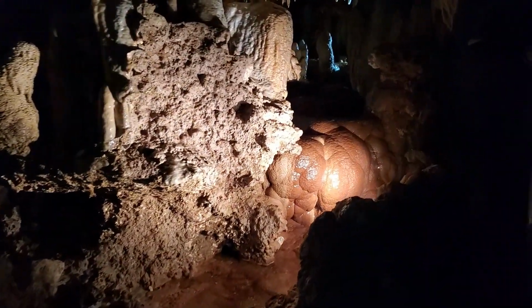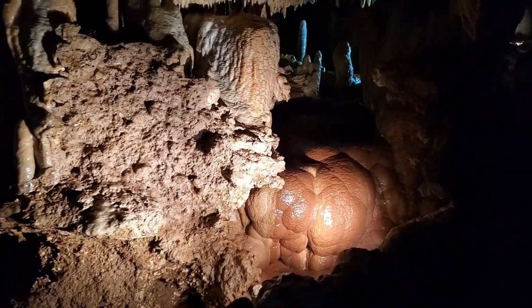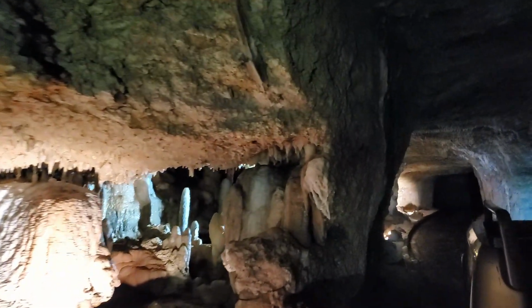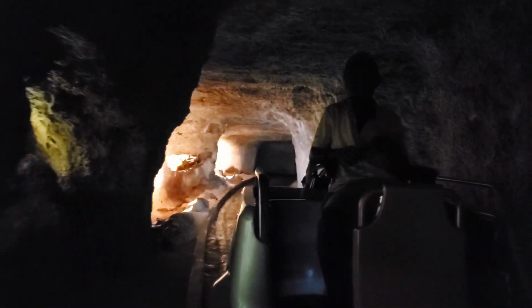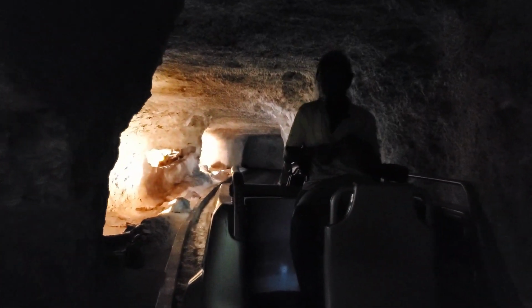But we actually call that area the village, because the formations look like people huddled close together. We've heard other names as well, but these are the main ones. And below there is a stream. You will see where this water is coming from in just a few moments.